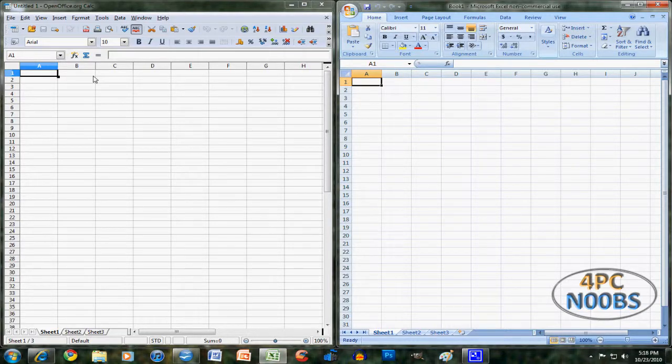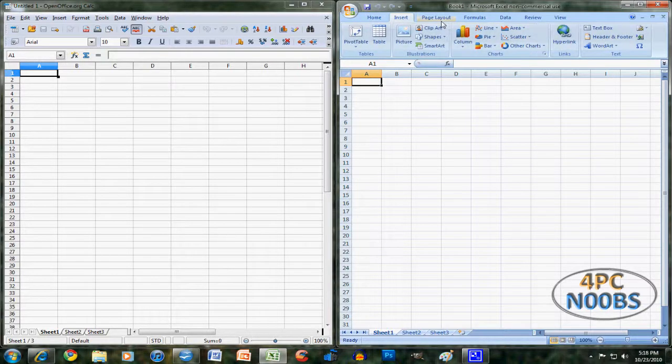For Excel, I say they're almost exactly the same. There's no differences. You've got your ribbon up here that you get with all Microsoft products now, but like I said, you're saving $200 because you went with a free program. And yes, if you've been using Microsoft Office before, it's going to take a little bit of getting used to, but after you get the hang of it, it's like, thank God I did not go out and buy Microsoft Office, because I got all this for free.